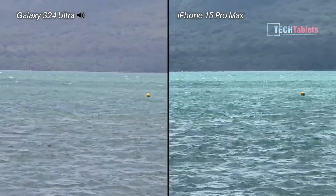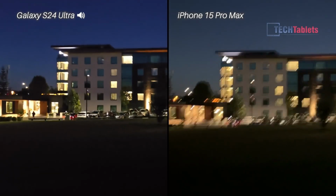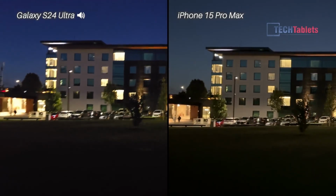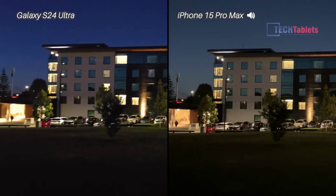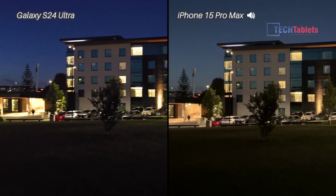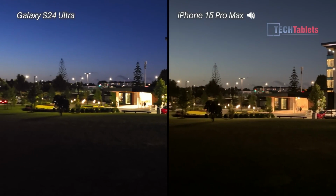Low-light video performance remains closely contested, with the iPhone excelling in very dark situations thanks to its dedicated LiDAR scanner. For stabilization, both devices perform admirably in 4K, with action mode and super steady modes offering extra stability. Notably, the iPhone takes the lead in stabilization when using action mode with the primary camera.